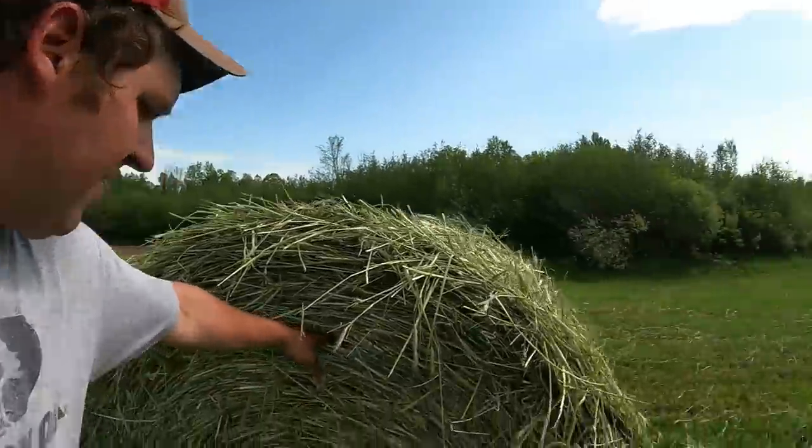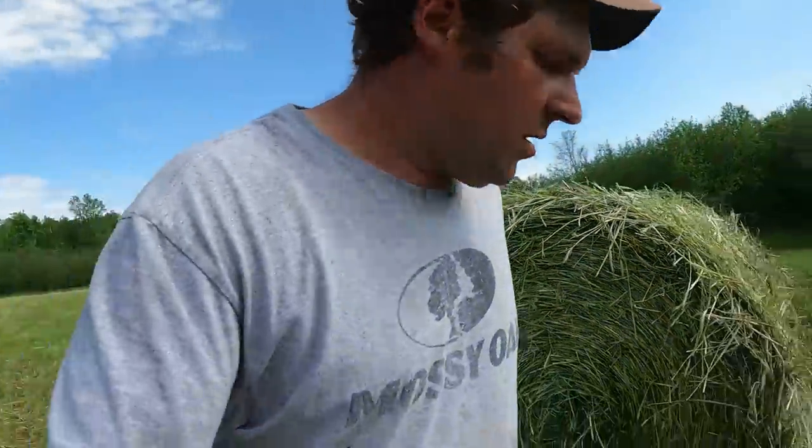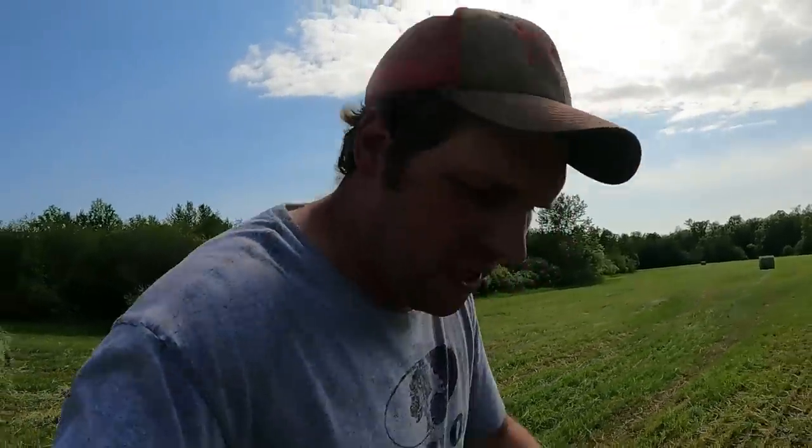I haven't even checked these bales, but they look like they're pretty tight. But yeah, it looks like it should make some pretty decent feed. This stuff was starting to head out some, but I need some for the heifers anyway. Yeah, that's pretty good, looks nice. So we'll go up now and start baling on that new seeding.